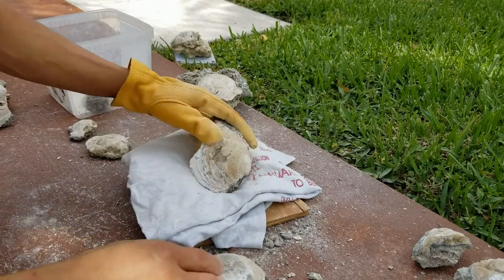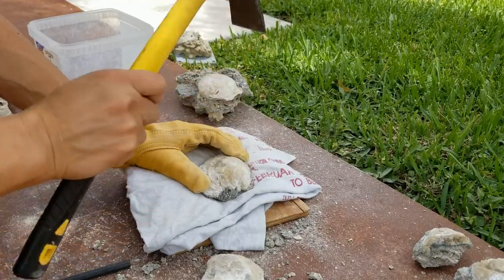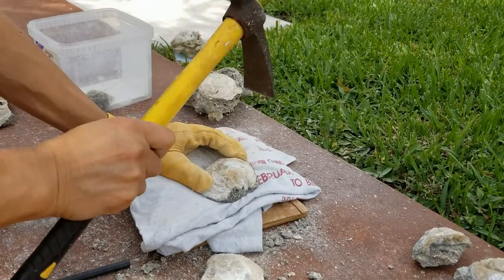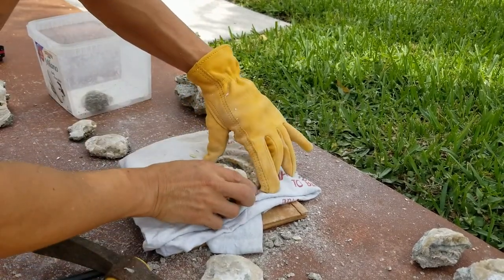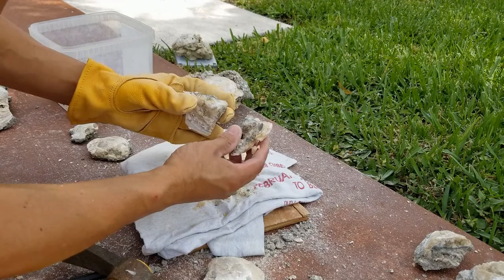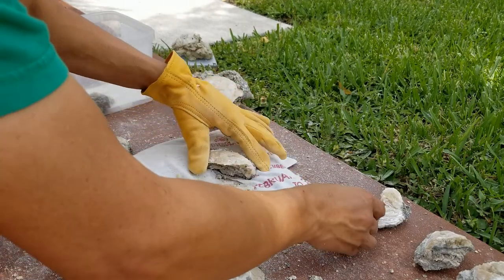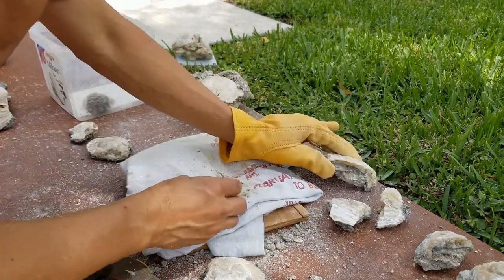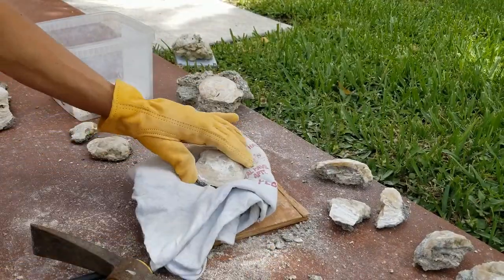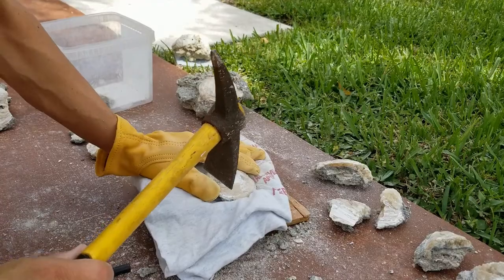Here goes for this guy. He's too ready. Oh, this is a three piece. Nice cap radiating piece there, but not a big thick piece. Not a big chunk in this one. Clean that up later. Darn, that was a promising one. You just can't tell. I've hit some that looked like they were garbage and there was like an inch of crystal inside, and others the opposite.